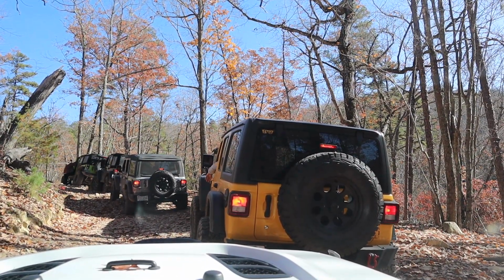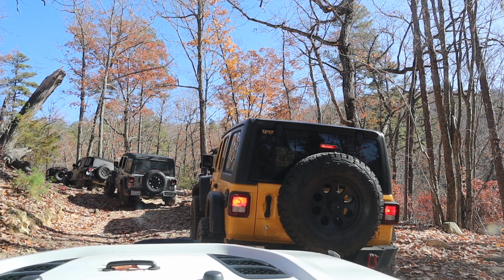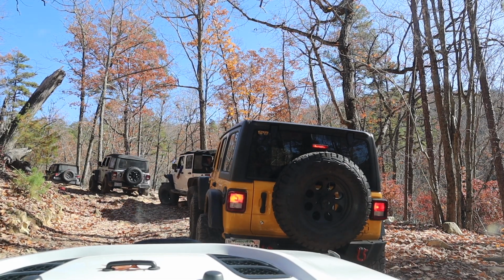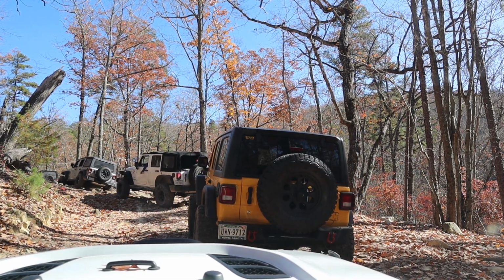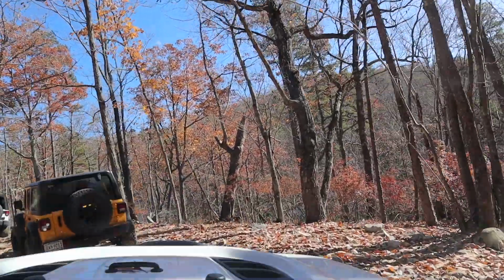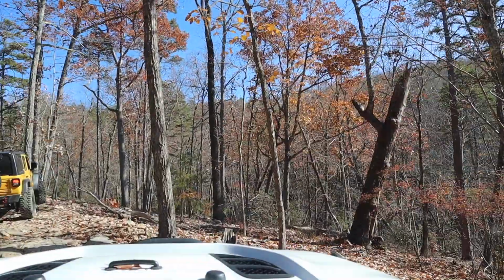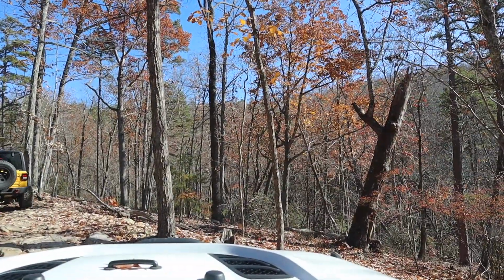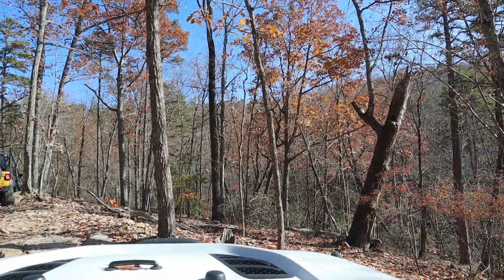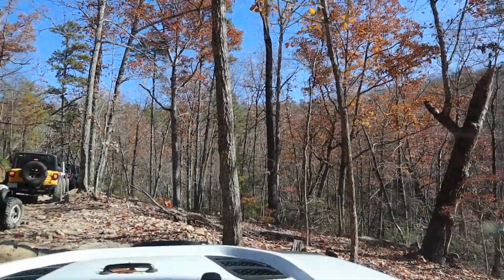So it is perfectly normal, for those of you who've not gone out in Jeeps, for them to stop frequently like this. And some clubs, like groups that go out, stop more frequently than other groups. It all depends on the group that you're with and how frequently they stop, and usually how many kids are in the car and how often you have to stop so people can get out and go to the bathroom or get something out or whatever they need.